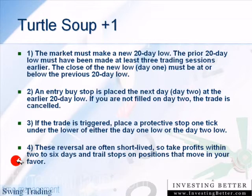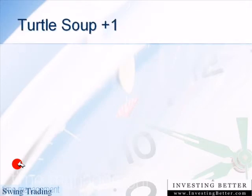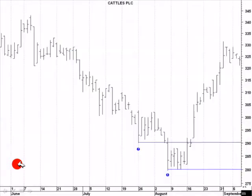Cattles, which is a FTSE 250 finance company. Here at point 1, you have a 20-day low. The preceding 20-day low is at least 3 sessions earlier. Because I've not drawn lines too clearly, it looks like this is the 20-day low. In actual fact, it's not, because whilst the low here and the low here are exactly the same, this of course isn't a 20-day low, because it's only the equivalent of whatever, 1, 2, 3, 4, 5, 6, 7, 8 days in terms of lows. So this is the second 20-day low.